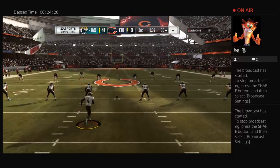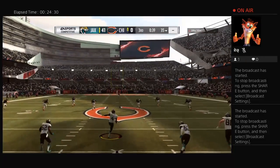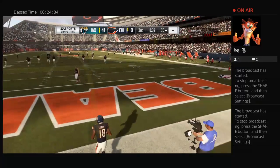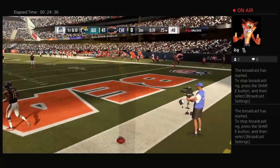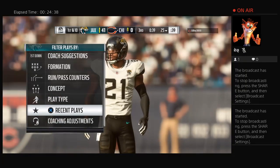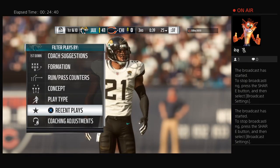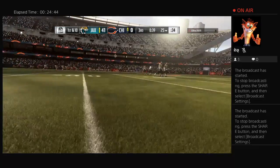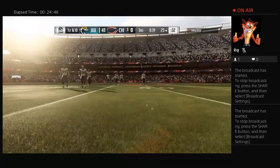Here's Lambo out to kick this one away. And that'll carry over the back line of the end zone for a touchback. The Bears offense now heading back out onto the field. And last time wasn't pretty. One play and an interception. We'll see if they can do better.